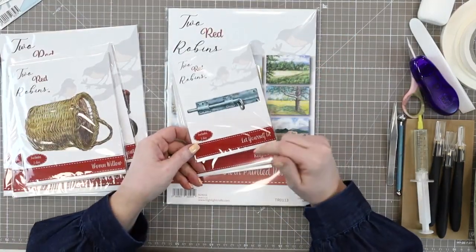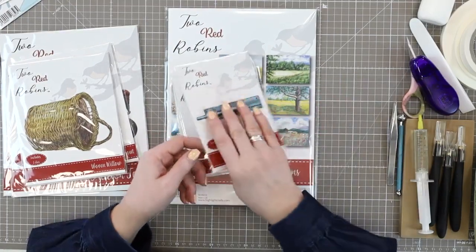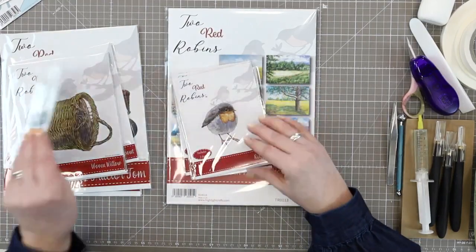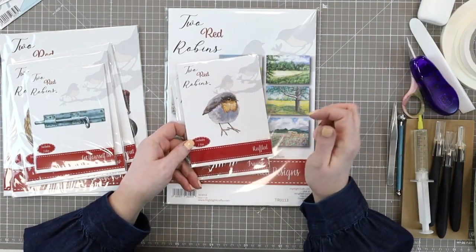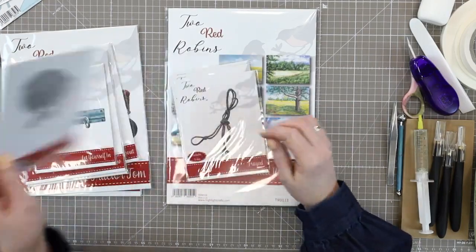Let yourself in. Brilliant, loving this one. Again, we're looking at that old country look of different things that are a little bit rusty. So again, 2 dies and ruffled. Oh, he's just beautiful. He's really fluffy. He's all fluffed himself up because he's a little bit chilly, but he is adorable. And again, he's got his matte layer.